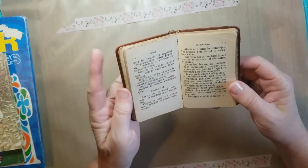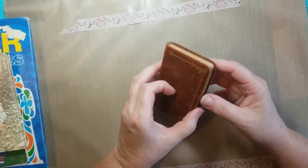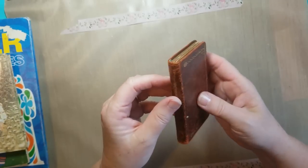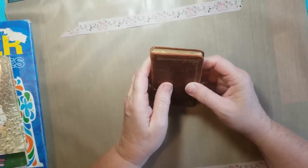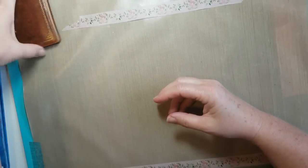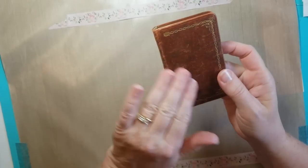So I'll probably use some of this for background paper, but I really bought it for the cover, the book itself. It is leather. It's got the gold edging on it. It's got just enough wear, but it's still in good shape that I can use it as a journal cover. And it's petite. It is 2.5 inches by 4 inches, and it is so pretty. So that's why I got that.